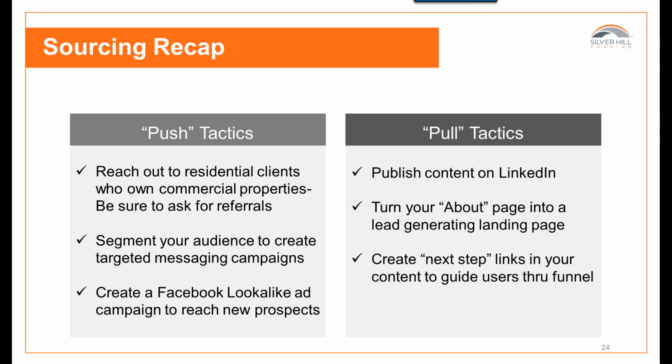And what's that next step? Whatever you do, whatever you write, whatever you post, make sure you're creating links that get them to move to another step in your funnel, get them a little bit closer to you, get more information from you, but it also tells you who's interested and who's engaged.